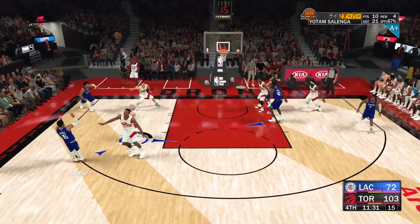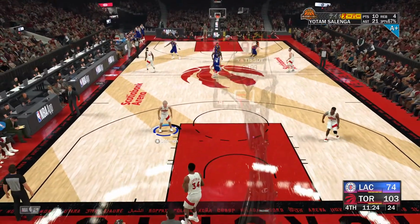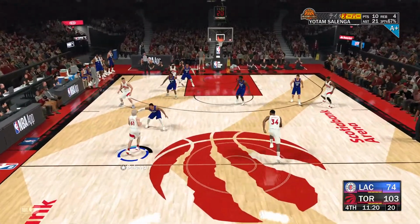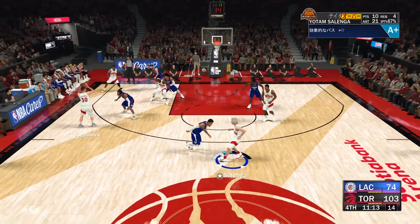Passes it to Burke. The tray. The offensive rebound. Controls the rebound and puts it back up and in. You know we talk about it all the time, guys. Those second chance buckets, always the result of that extra effort. Junior kicks to Bogdanovich.